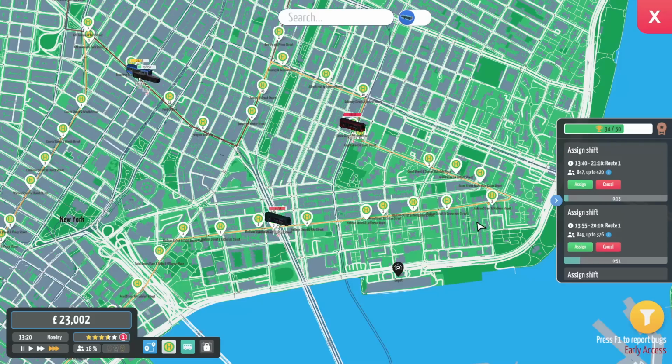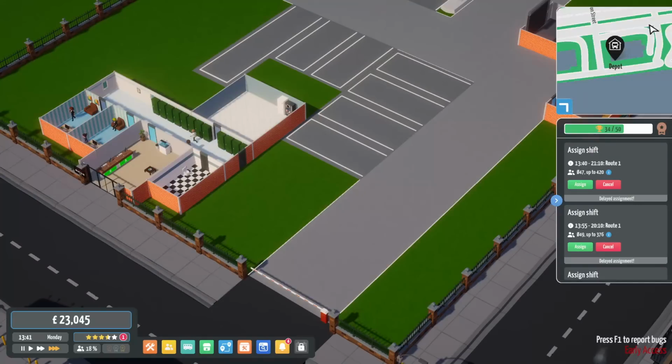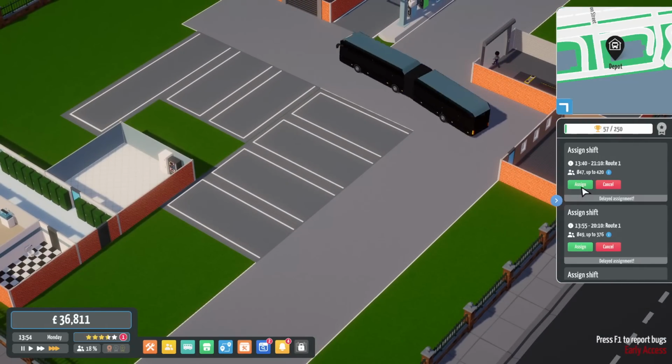The articulated bus is looking super empty again, so this could be its final run. We'll see. Yeah, it's not fully picking everybody up from the stop, so that's definitely coming to the end of its run right now. So let's get back. And there we go. We've done that goal, by the way. So let's get all this coming back out.